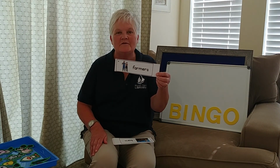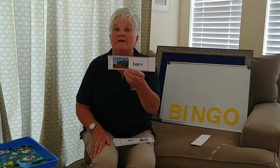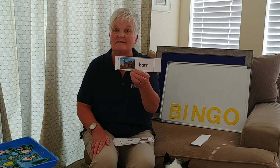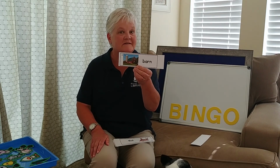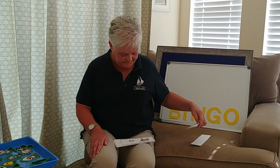First, let's do a little work with our word cards. This first one is farmer. A farmer takes care of all the animals and the plants and the buildings on the farm. When you have a farm, you have to have a big building to take care of your animals in, and that's called a barn. And this barn has a tower next to it called a silo.